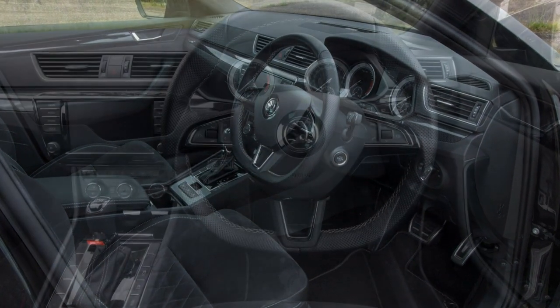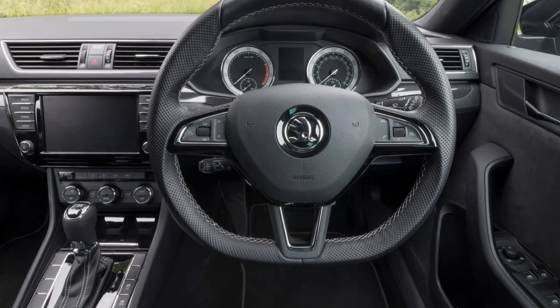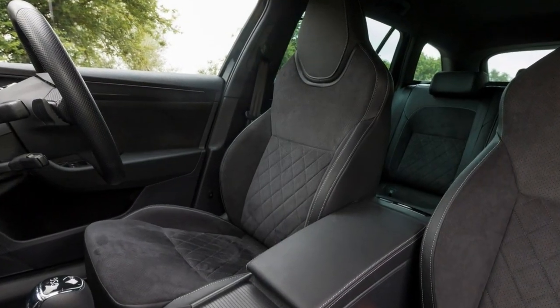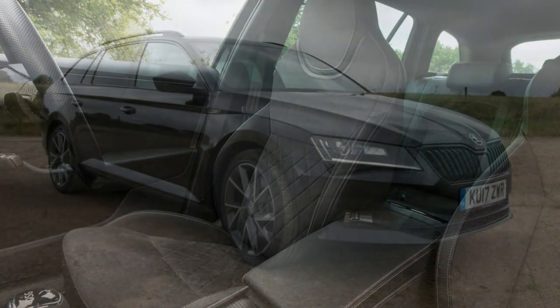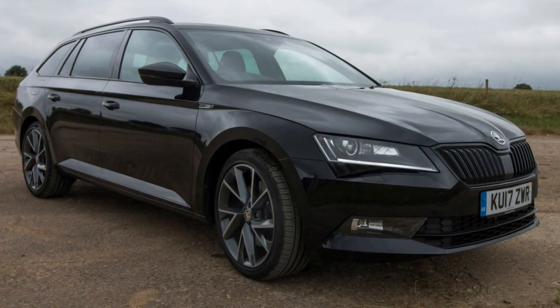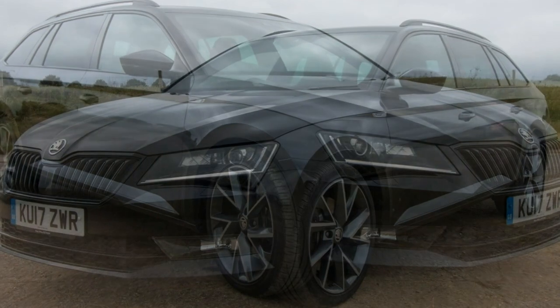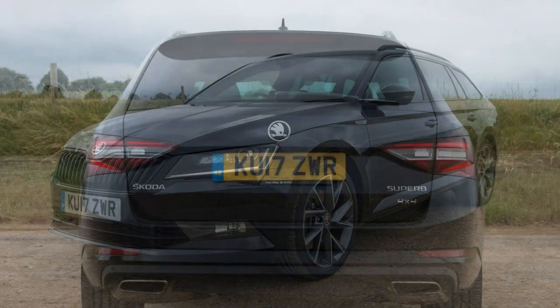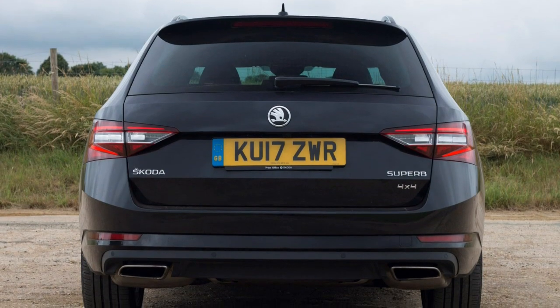Fold the rear seats over, which increases to a maximum of 1,950 liters, although you would like to invest in the variable height boot floor option to have a flatter load bed. Not only is this the roomiest rear in the segment, it's 85 liters more than the model it replaces too.